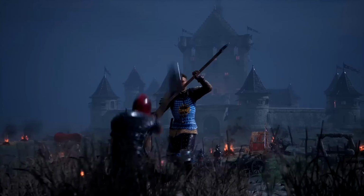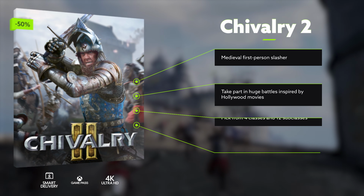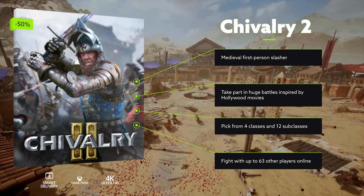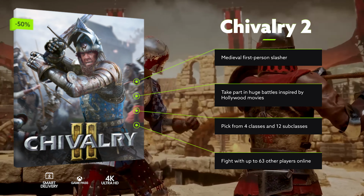Plus, nothing makes you appreciate the smooth 60 FPS frame rates of the Xbox Series X and S like being surrounded on all sides by dudes with swords. And like so many of its combatants, Chivalry 2's price tag has been sliced right in half.